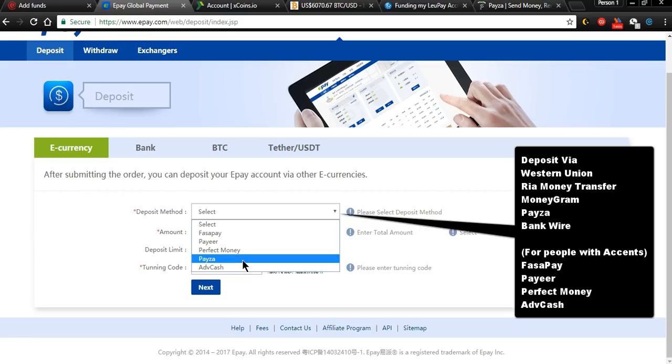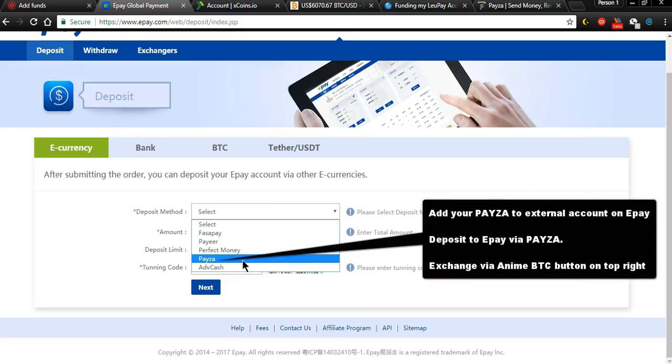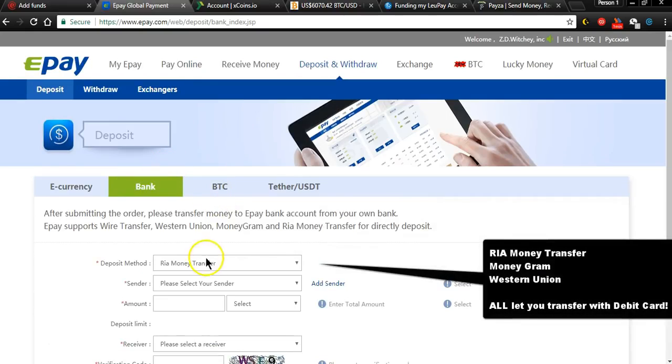If you sign up for Payza, it's going to allow you to withdraw money via cryptocurrency, and it's going to say you can't withdraw your Payza wallet with money you've loaded from a credit card, which is true. But you can use your debit or credit card, load money into Payza, and then send your Payza over to this ePay, and ePay doesn't care and they'll give you Bitcoin. Other methods are banks, which is RIA, Western Union, and MoneyGram, and wire transfer.